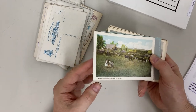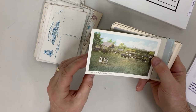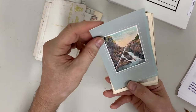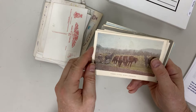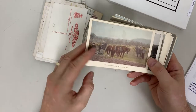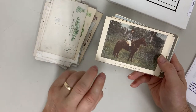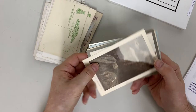Seen at Mutt de Pilly. Coast Scene, Central Queensland. Crow's Nest Falls. Farmers at Work. The Dam at Lakes Creek. Looking for cattle. Some of these coloured ones just didn't work very well.